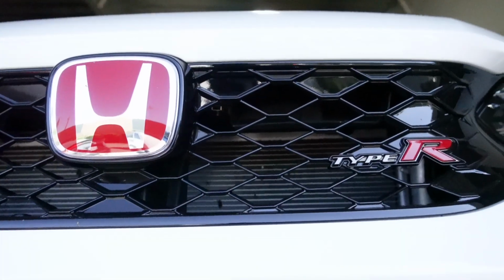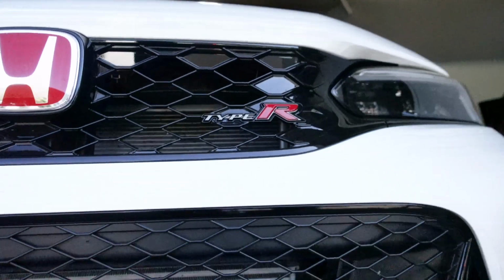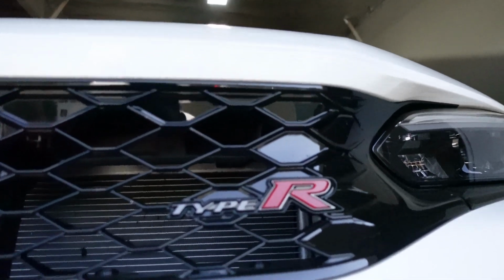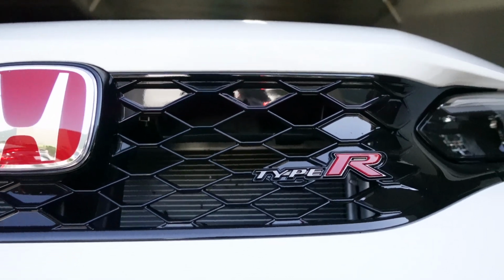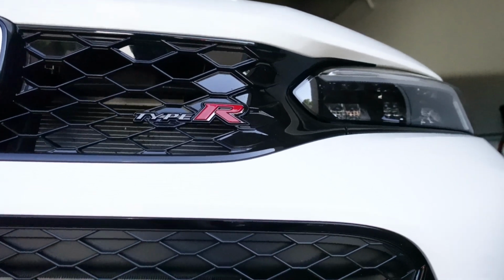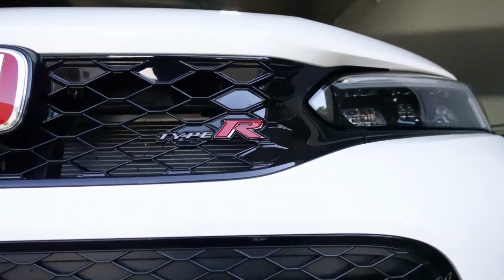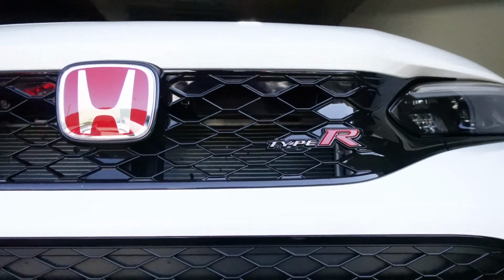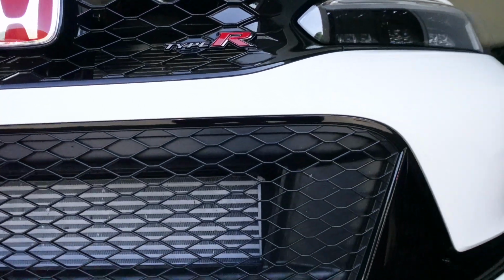Yo, fun fact, I've had this car for almost a year. I literally just realized that there is a scoop right here for the intake. And for the FL5, for the FK8, it looks like you would have to buy the same scoop from Spoon in order to get it. Yet another improvement that this car has.